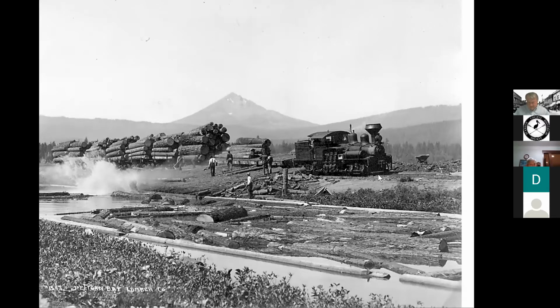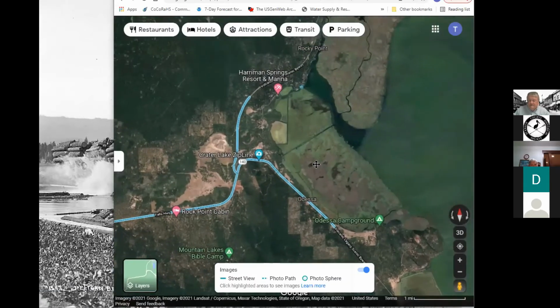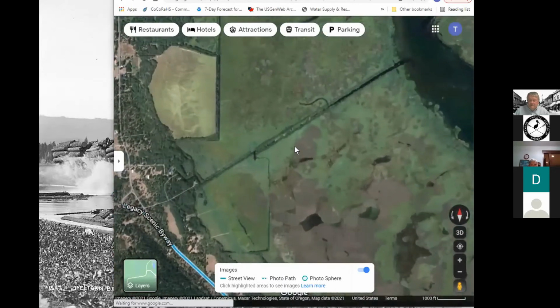As it turned out, the locomotive, probably this very locomotive here, stayed on the tracks and eventually coasted to a stop at the bottom of the hill. So jumping turned out not to be the right decision for Mr. Otis. Well, so that's our look at the Pelican Bay Cut out here in the Rocky Point area.